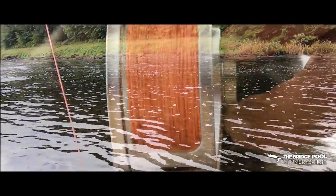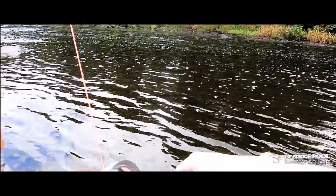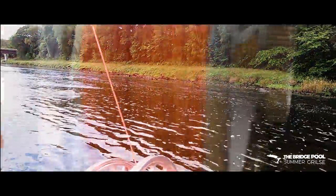My tactic is to play them hard and quick, both to stop them getting off, and also to reduce the time of the fight, so the fish stays healthy and ready for a quick release if we get it to the net.